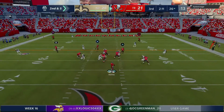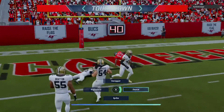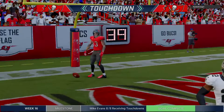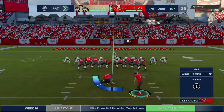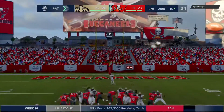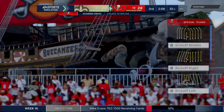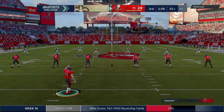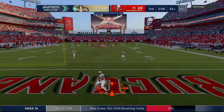Looking to throw. Huntley. His throw caught right around the 6. And he's into the end zone. Touchdown. Mike Evans with touchdown number 8 on the year. And the Bucs are going to add on to their lead. Legs is always looking for one more. Makes the score. He's about to post another one.